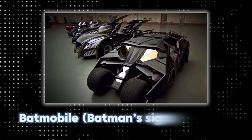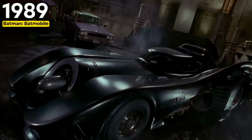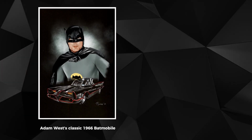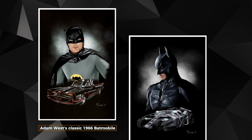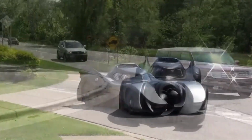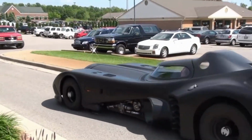First up, let's talk about the Batmobile. Batman's signature ride is more than just a car. It's a symbol of power, mystery, and cutting-edge technology. From Adam West's classic 1966 Batmobile to the sleek militarized Tumbler in the Dark Knight trilogy, this car has been reimagined countless times, but each version of the Batmobile captures the essence of the Dark Knight himself.